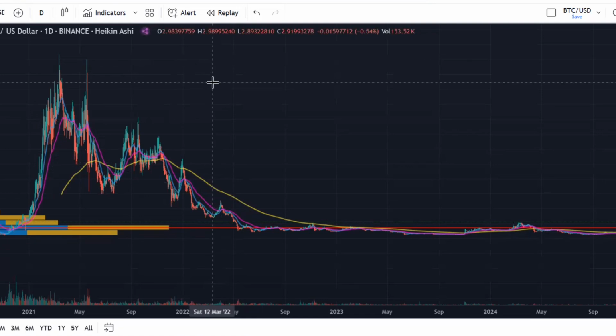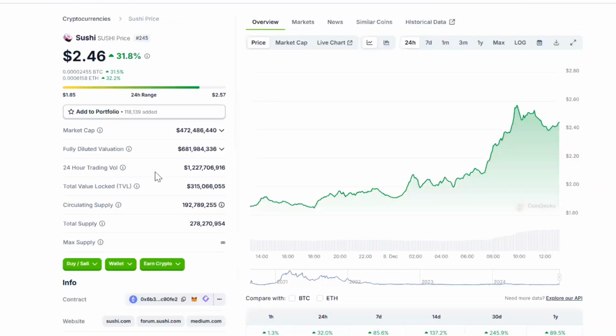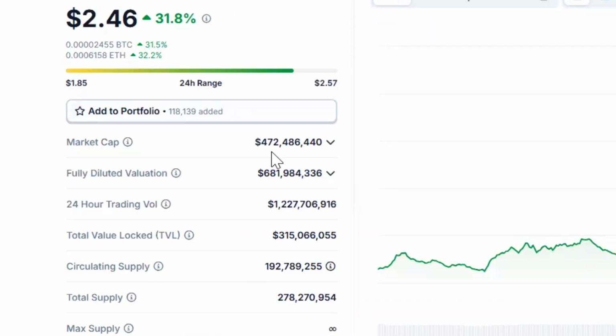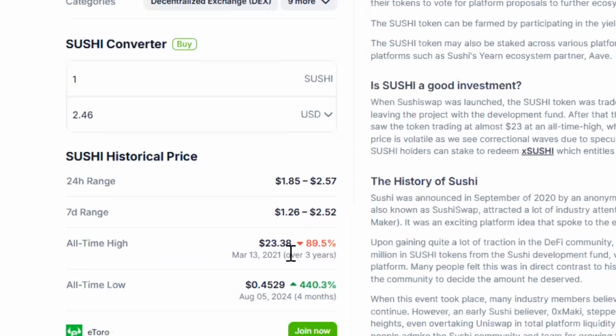Could this market support SushiSwap at its all-time high as well? So we'll look at that. That's roughly a 10x, which would put it at roughly just under 5 billion. I think the market can definitely support a $5 billion market cap SushiSwap. I actually think the market probably could support a $10 to $15 billion SushiSwap. So if that's the case, say it's double that, we're going to be seeing a $45 to $50 SushiSwap at the all-time high. I think that is possible.